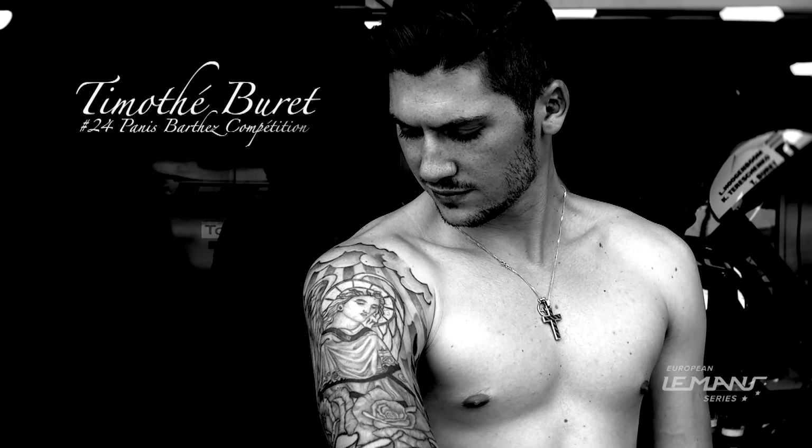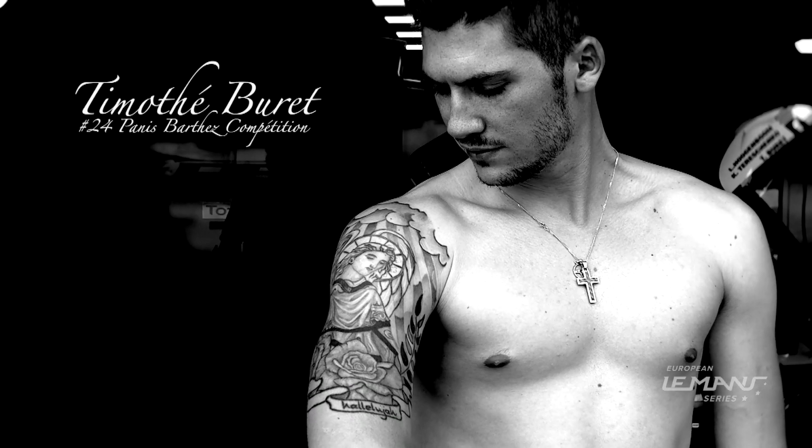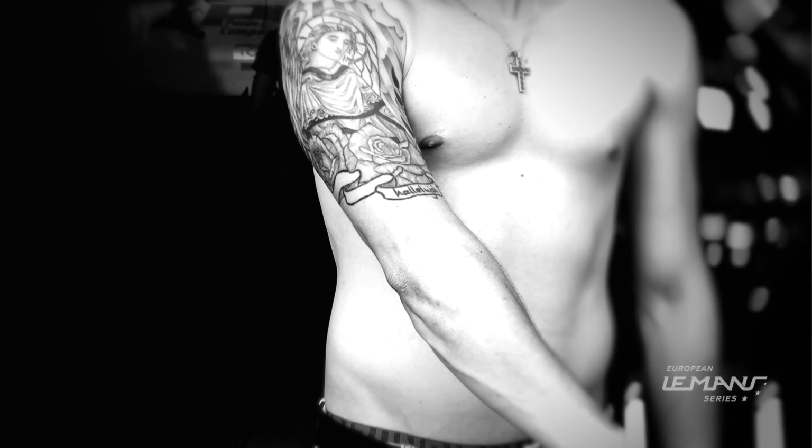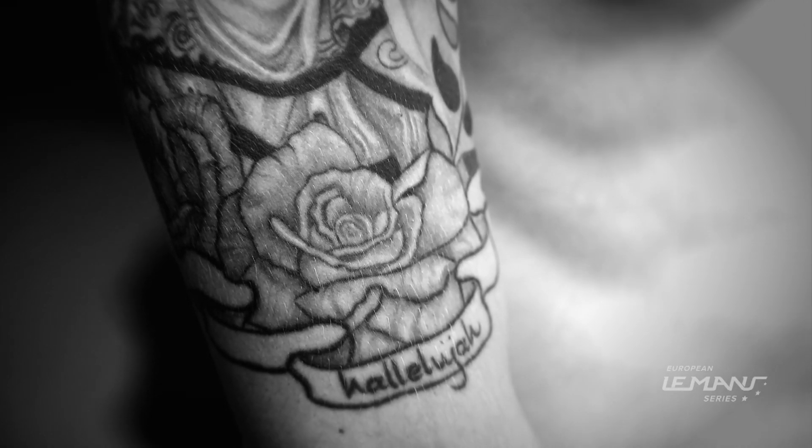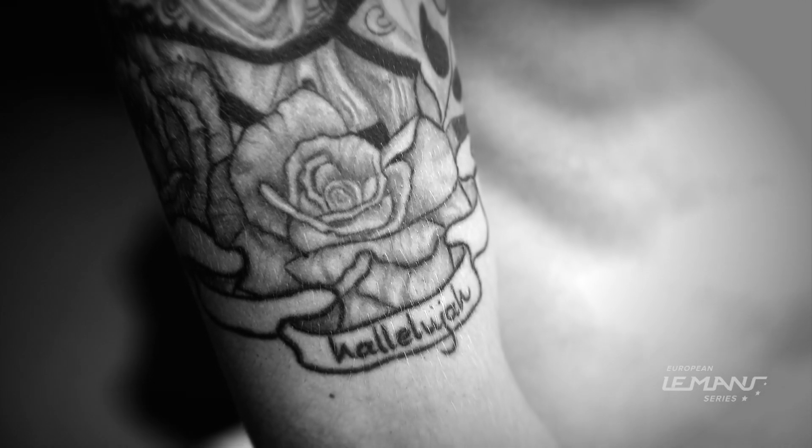It's a representation of an angel because it's the symbol of my protection, and there are two flowers in there. It's my parents. Alleluia, that means thanks to God. So it's really a tattoo that protects me.